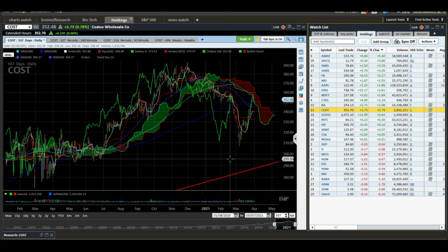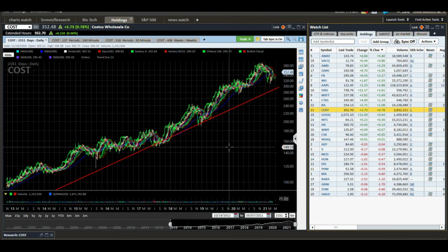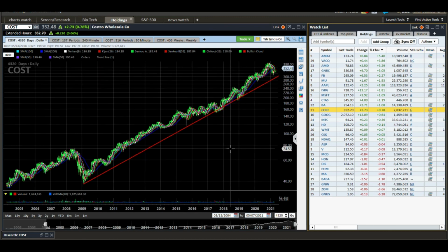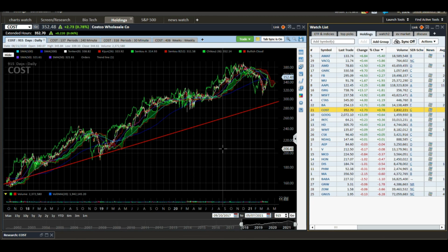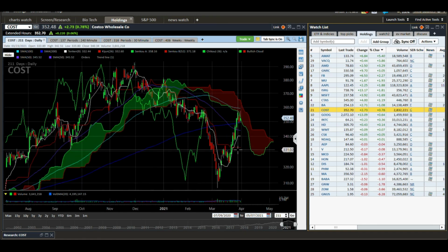Costco, I recently recommended buying some more of this because we came down near this long-term rising trend line, and once again, it's a really great stock, a good strong company. It's been underperforming while all these EV stocks have been going to the moon. Come down near this trend line, look at the reaction we're getting now. So this could come down some more because we've got this cloud right here. Maybe we'll come down in here around 340 and then try again.